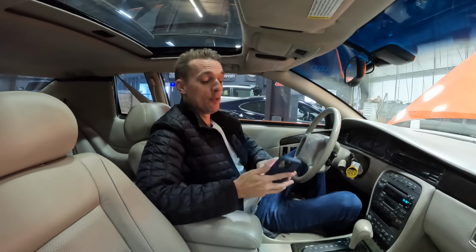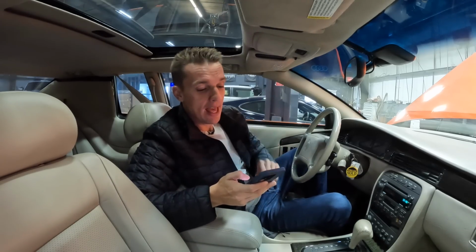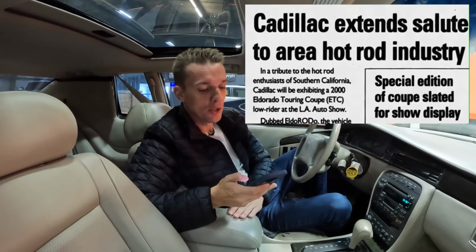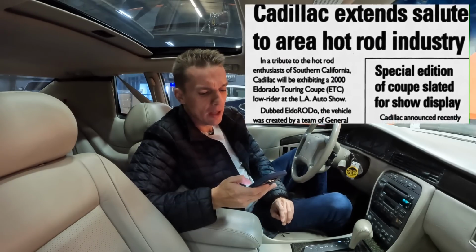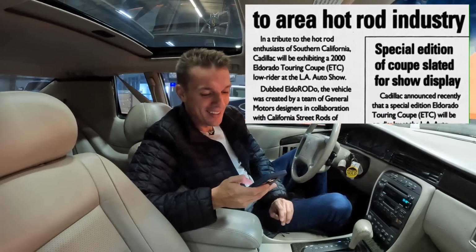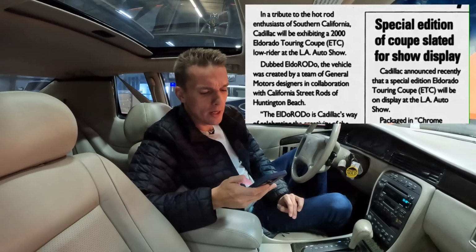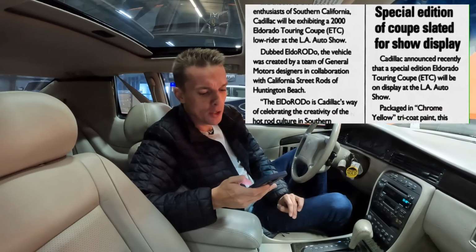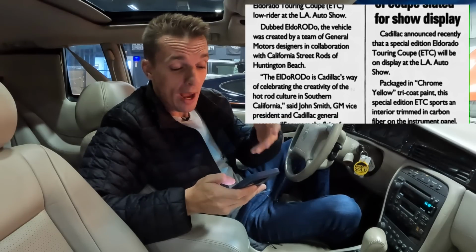But also, finally, we have the full scoop, a press release in the LA Times about this Cadillac, which says, "Cadillac extends salute to the area hot rod industry. In a tribute to the hot rod enthusiasts of Southern California, Cadillac will be exhibiting a 2000 EldoRODo Touring Coupe lowrider at the LA Auto Show." It's not really a lowrider. "Dubbed the EldoRODo, the vehicle is created by a team of General Motors designers in collaboration with California Street Rods of Huntington Beach." I knew that, but here's a little explanation of why this car was created.